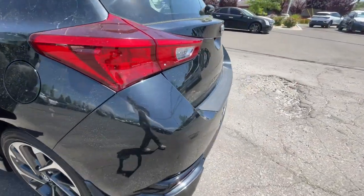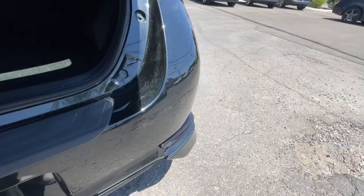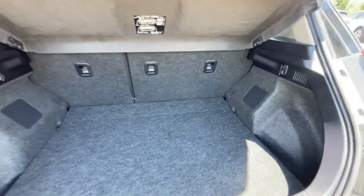Get the quality you've been wanting at a surprisingly affordable price with this Corolla iM. Our team will give you an outstanding test drive experience. Stop in today.